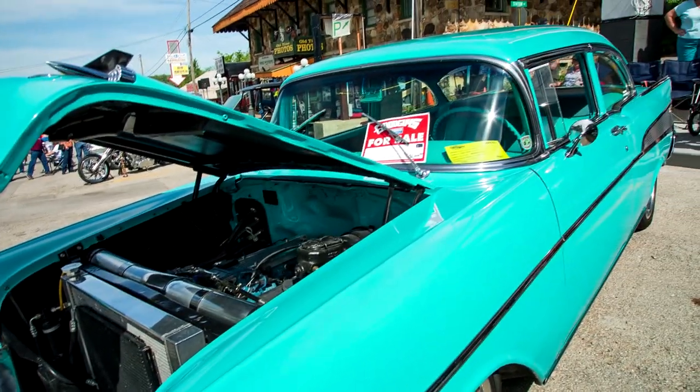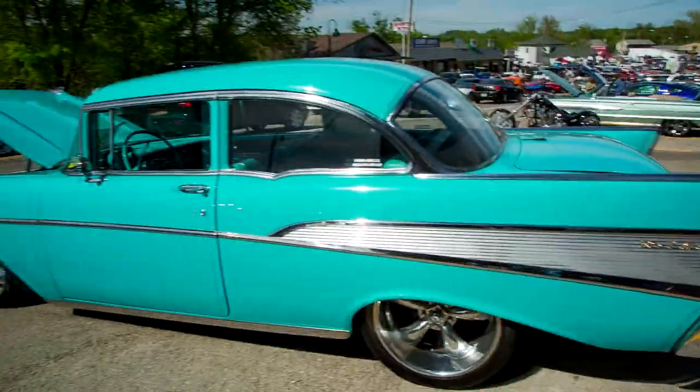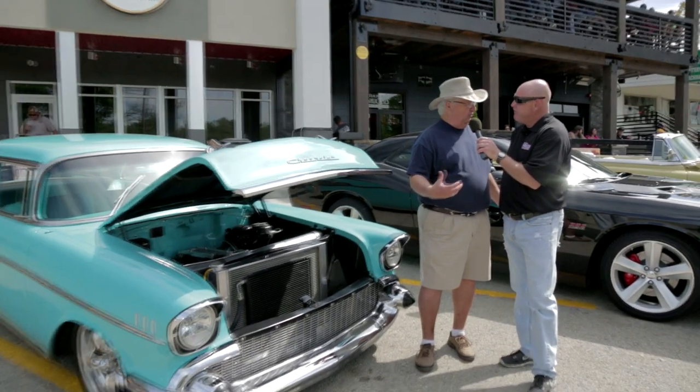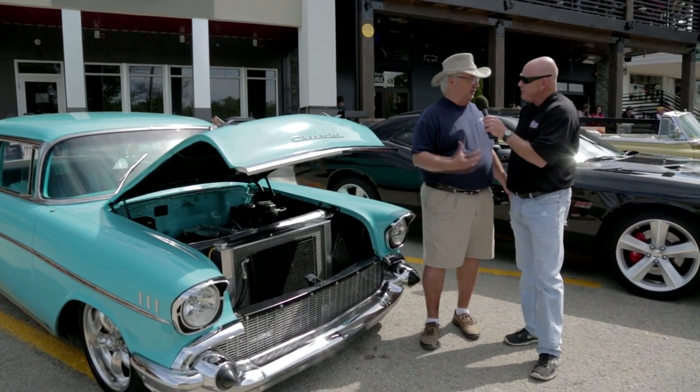Well, we bought this from a friend of ours up in Champaign. My wife fell in love with it, and she saw the car before I did. And she goes, oh, my gosh, is that thing gorgeous? And I went and looked at it, and we bought it. And we've done a few things that we wanted to do to the car, but the guy that built it really had his act together when he built it.